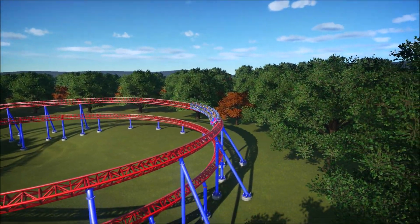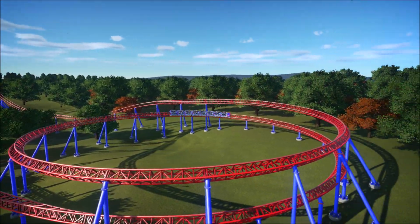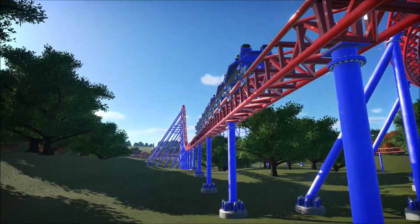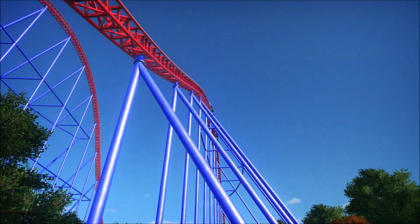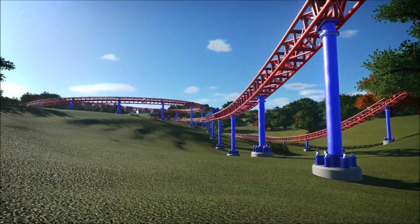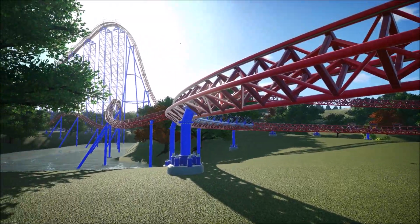And as far as my preferred row, I tend to sit more in the back because the drop is that good in the back seat. However, when sitting in the front, you do receive better airtime. So it depends on what you want. If you want to feel the drop a lot more, then I will sit in the back. But if you really don't care for the drop, you want the whole ride experience, then sit in the front.